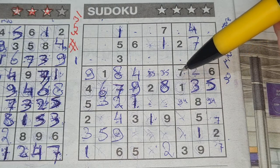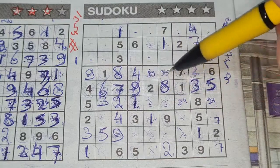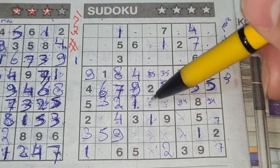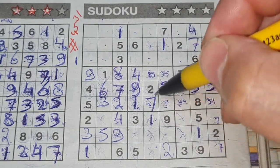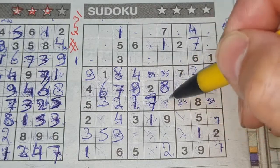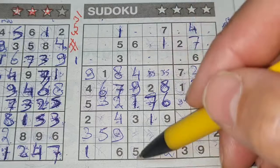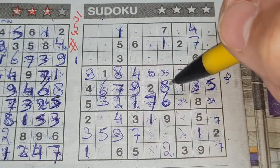2 missing numbers now in this big square. The 1, the 2, the 3, the 4, the 5, the 6 is missing, and the 7 is missing. 6 and the 7. We have a 7 there, no 7 there. 7 should be here, and the 6 goes there. 7 in this column, 7 in the middle column. So the column next, the only place left for the 7 should be there.